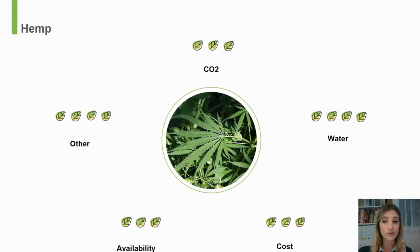Unfortunately, most countries are still very strict on growing it, and for this reason, I guess it's not available in very many countries, making it more expensive. But if you do opt for this material, it can often be blended with organic cotton to bring down the cost and also make it a little bit more workable.